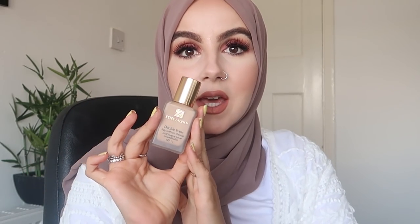Again, it's slightly different than the Luminous Silk. This one is a bit more watery, so you need to blend it a lot faster, whereas the Giorgio Armani one is a lot thicker, so you kind of need to take your time doing it. But this one, you need to work with it fast. But I love this, and it just makes me so happy in life. And this is probably my third bottle now because it's so good.